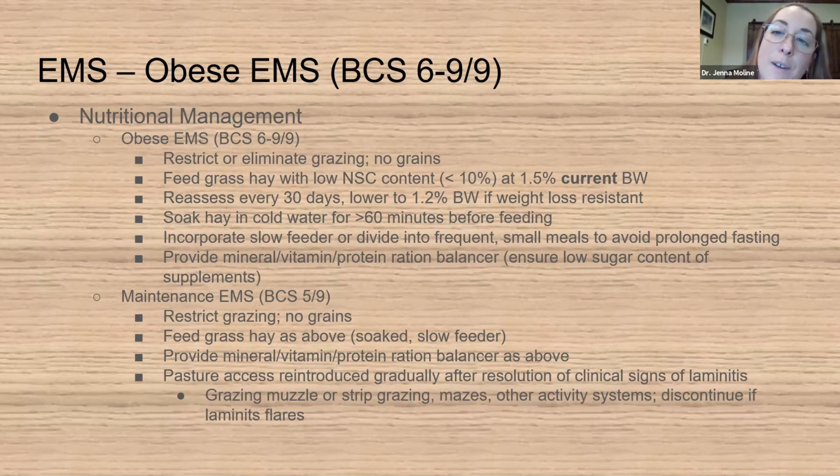One of the other things you can do that seems to be helpful is feed them with a slow feeder. Again, we've taken away their grazing, and we know that horses are supposed to eat constantly. So if you can give it to them in a slow feeder or divide it into really small, frequent meals, that's just going to make your horse's digestive system a lot more happy.